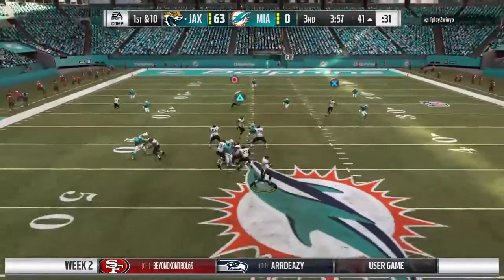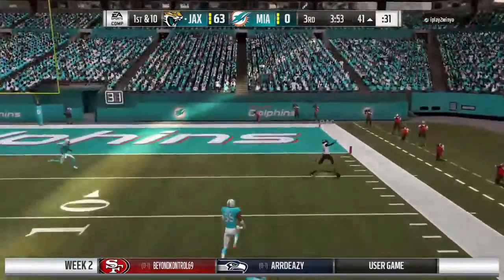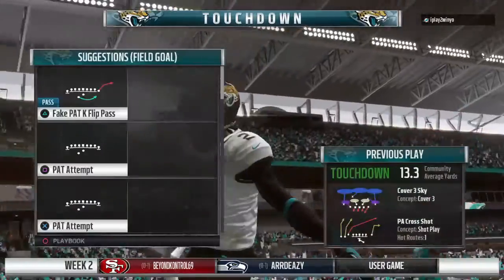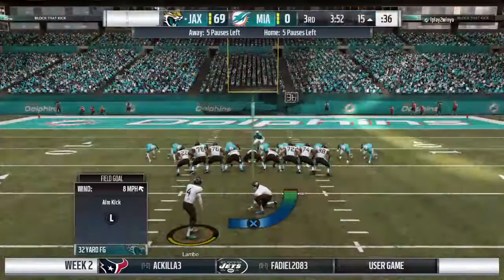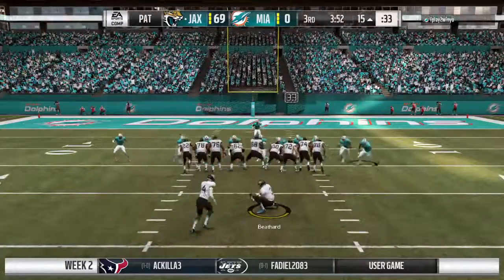They go play action here on 1st down. Sliding out of the pocket. Now he's going to throw deep right. Oh, wide open. Complete. Touchdown, Jaguars. In for the score. And the Jaguars are pouring it on.